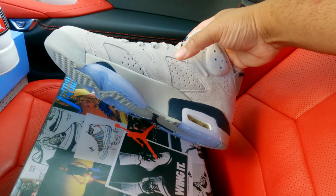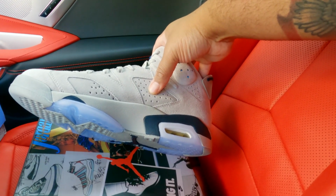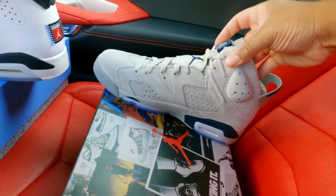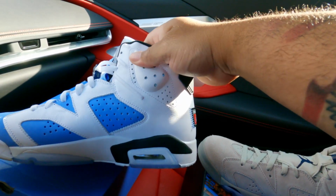Also has the 3M reflective material underneath this panel, and also the ankle support. UNC also has the 3M in it.